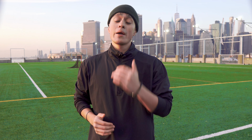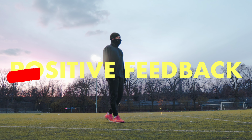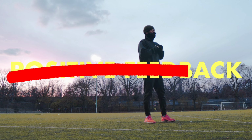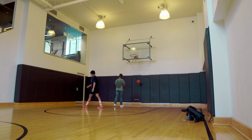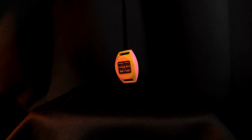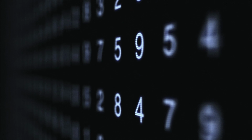The second reason it's a big problem is this: there's a lack of positive feedback. When you hit a new personal best in the gym or sink a ton of shots in a row during practice, it feels very satisfying. When it comes to running fast over short distances without a timing system, there's no instant feedback that confirms you're running faster. And unfortunately, you miss out on that satisfying feeling of accomplishment.